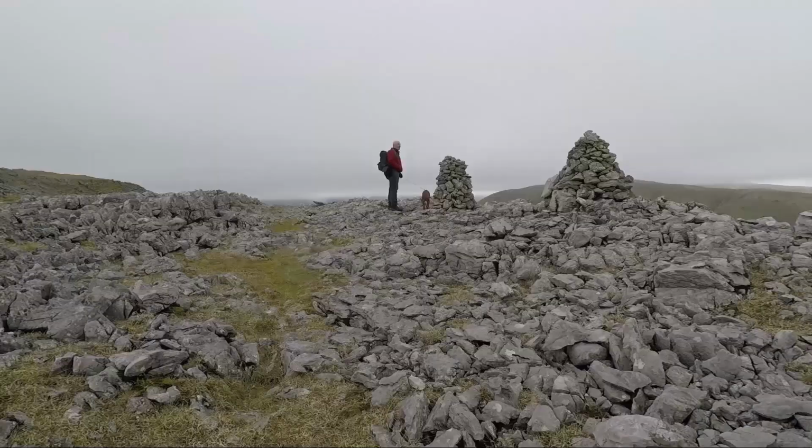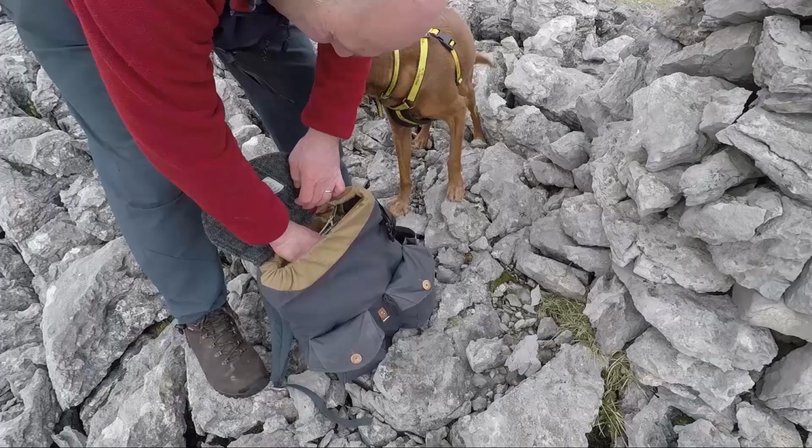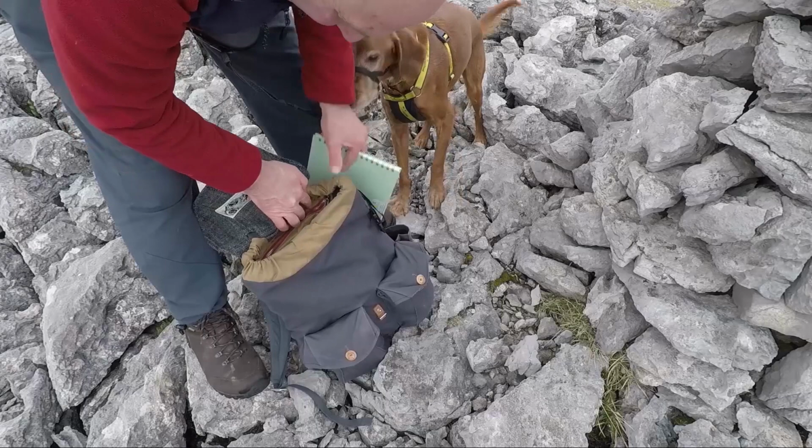It's not much of a day for it today, but I always like to spend a little bit of time doing some sketching or painting. These two cairns make a lovely subject, so I'll just do a quick simple pencil drawing.